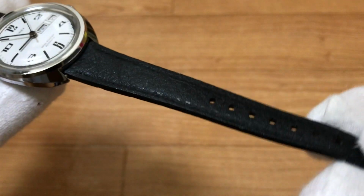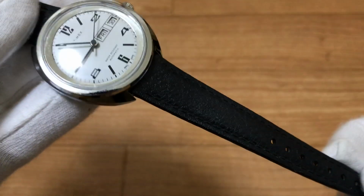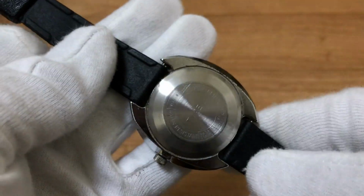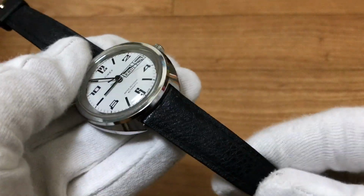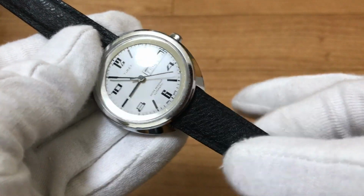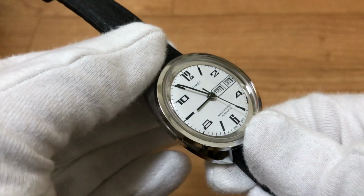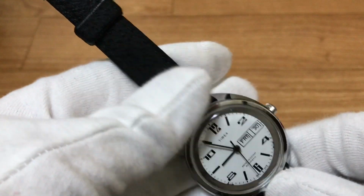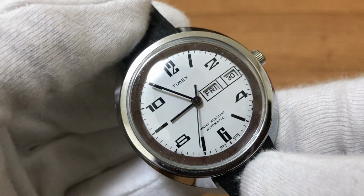And this is some sort of plasticky, rubbery type strap. And yeah, it's comfortable, but I kind of would like to change it, but this is sort of part of the whole grandfather package. This is what he wore, so I'm not going to change it. I mean, it works fine, and this is how it was born. So there you go, the grandfather Timex.